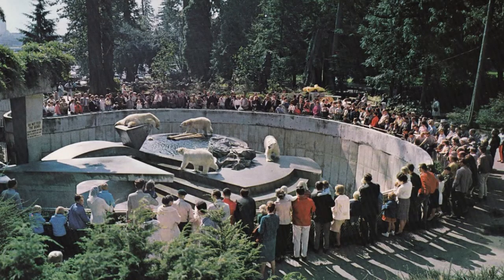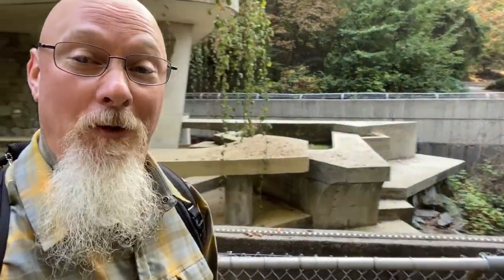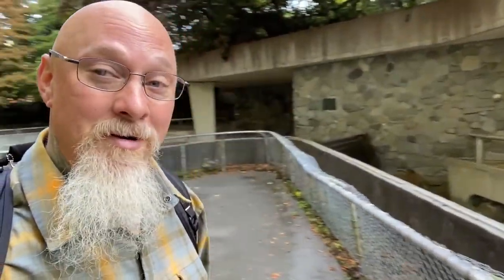I couldn't figure out what it was, but after a little bit of research, Stanley Park used to have a zoo, and they used to have polar bears, and these were the polar bear enclosures. You can still see the remnants of the bear cages still down there for transporting them. The zoo was closed, I believe, in 1996 or something like that. And all the animals were either moved on to other exhibits in other places, other zoos, other institutions, or if they're petting animals, they went over to the petting zoo that's still here in Stanley Park to this day.